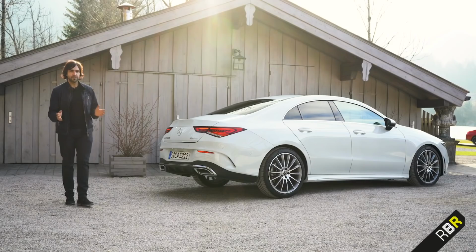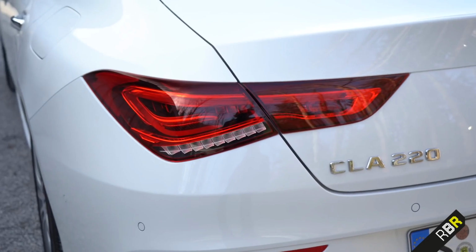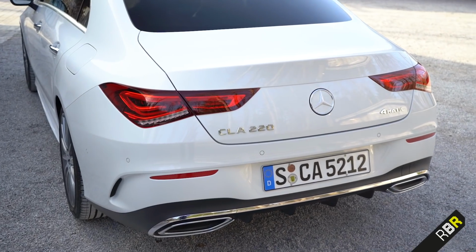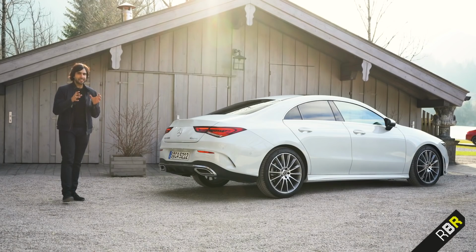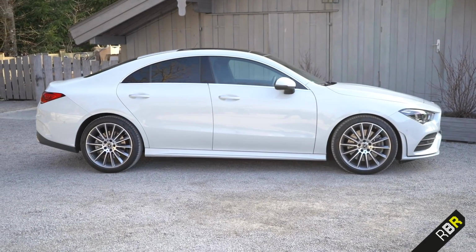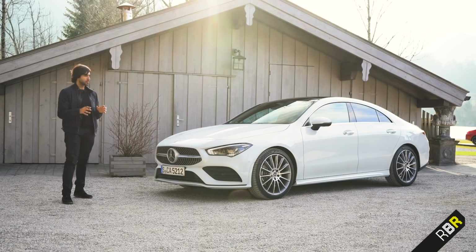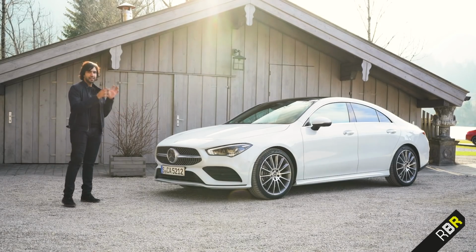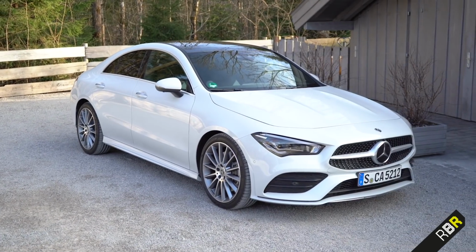And then you look at the rear of the car. How much better does this rear look than the CLS? It's just the way the lights are done. Everything just seems to work a little bit better. I just feel like it hasn't been restricted in its design. This is the best that Mercedes-Benz at the moment could make a compact four-door coupe look. That's what I wanted with the original CLA. That's what they've done with this. They've not held themselves back. It looks as good as it could possibly look. And that's always how a car should be designed, in my opinion.